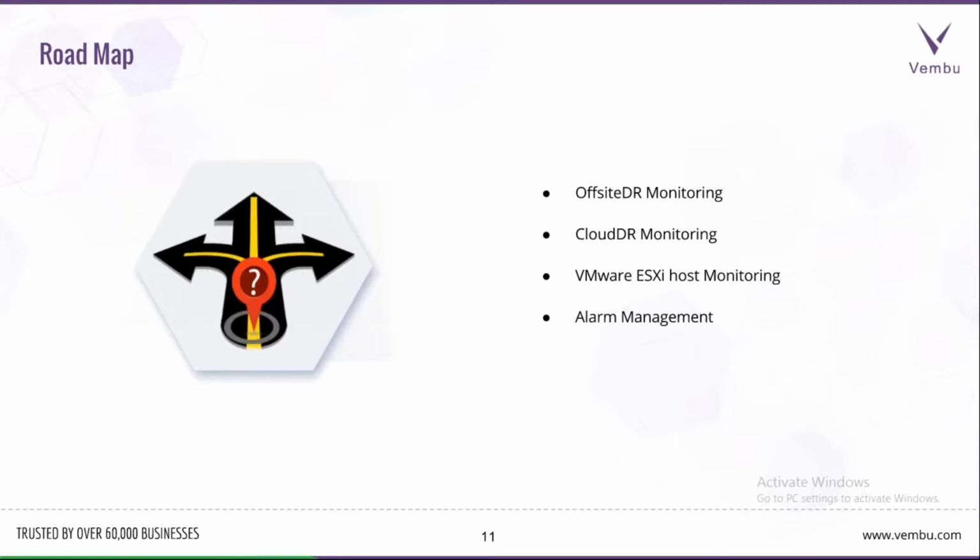Now, what is in our future roadmap? Currently we are monitoring Vembu BDR. We are moving ahead, and we are going to provide monitoring for Vembu offsite DR and cloud DR, and later on we will also provide VMware ESXi host level monitoring. Then we will have a special alarm management module which will help you to create and manage the alarms, like when the alarm needs to be triggered, and if the alarm is triggered, what mails need to be sent, and whom all need to be notified for the particular alarm.